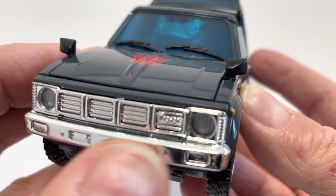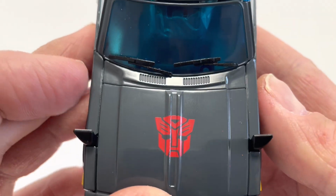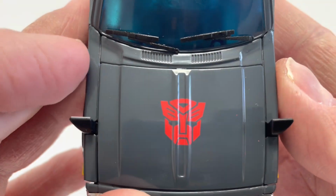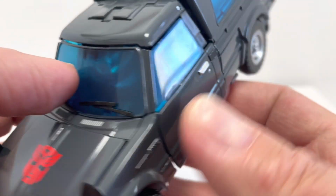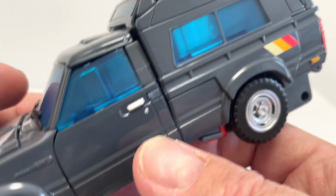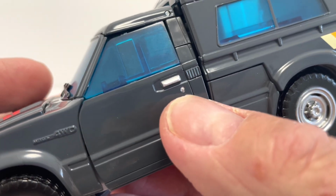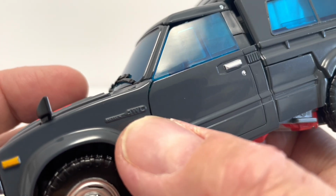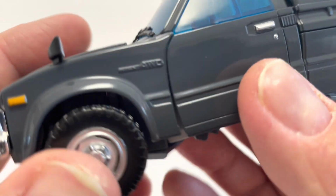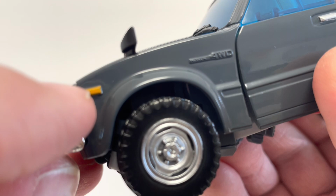But anyway, some really nice molded detail there. You get the really nice red Autobot logo on the hood, and you get some nice windshield wiper detail here with the vents. All blue clear plastic for the windows and the back windows as well. You get some nice silver in the key door there, and it does say the Hilux 4WD, 4-wheel drive. And you get some nice orange paint for the side lights here.